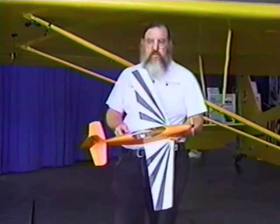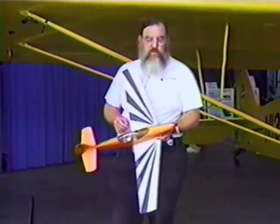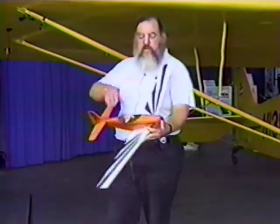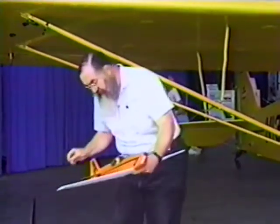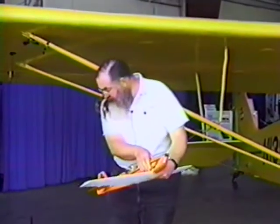It runs on 7 600 AEs, NICADs, and it turns a 5 1/4-4 propeller at 17,000 RPM. Let me turn it on here, and you'll actually be able to hear it run. It's pretty impressive.